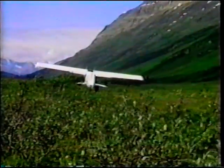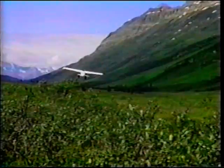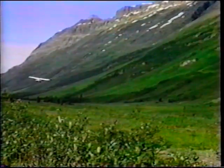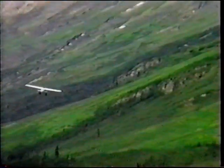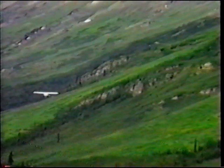And another time, I landed on another strip that I already had in use, and I had an old prospector, a good man though, walk way down the mountain to another valley and across the ridge, and again I dropped tools and he built a strip, and then I flew a wheelbarrow into that one, tied right on the wing, a big wheelbarrow. And we really worked that one over, and we made a pretty good strip out of it.